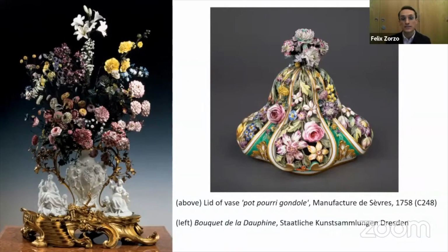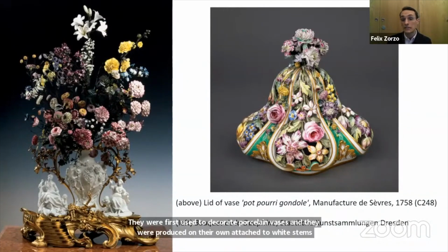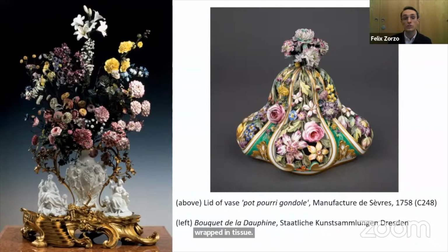In France, Saint-Cloud and Chantilly took the lead in the first decades of the 18th century, producing modeled flowers that were applied to larger objects, such as potpourri, signaling the function of these objects, and also to clocks, for instance. However, these were not entirely naturalistic flowers. As the century advanced, interest in producing naturalistic flowers that could trick the eye increased.